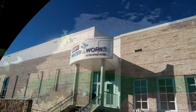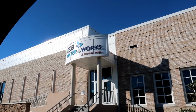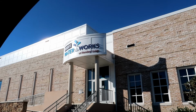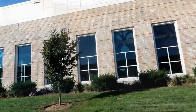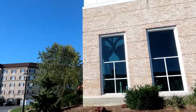They also have a small indoor water park type thing, and a fitness center. I will pull up pictures online and insert them now. So all this is the water park, and it looks like one slide is outside, comes outside the building. Yep.